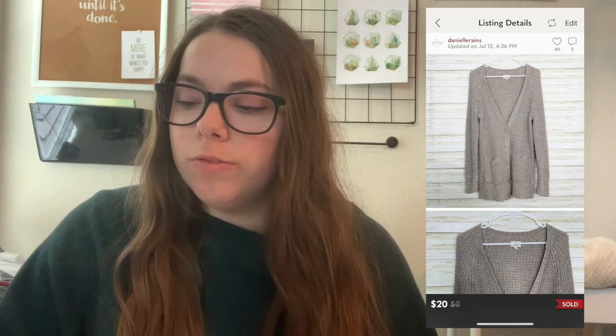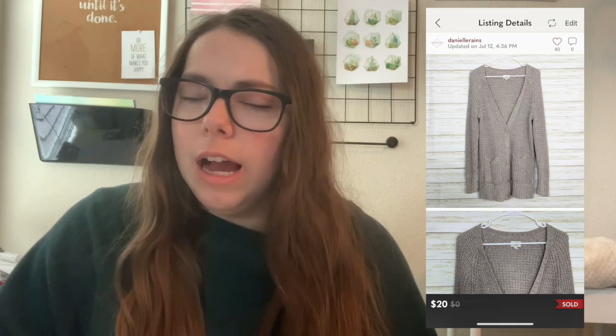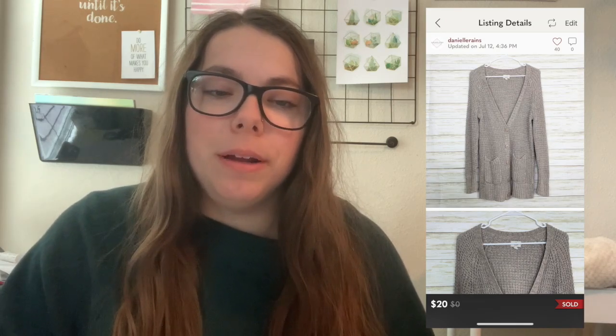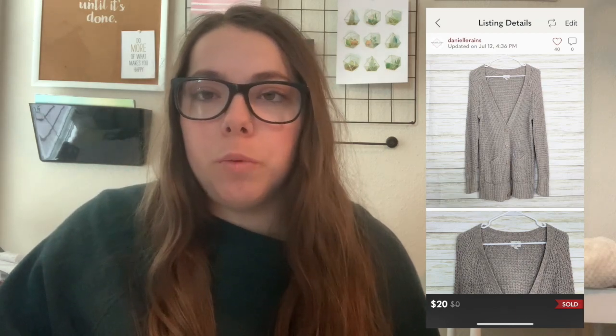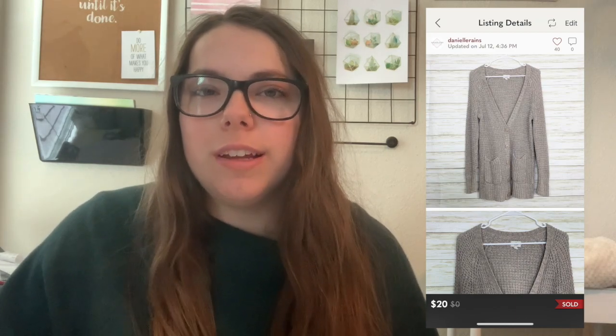I paid $4.50 if I didn't say that before. So it's an okay sale. I mean, American Eagle is an okay brand. This specific cardigan was an older cardigan, so it wasn't going to sell for as much as maybe a cardigan from 2020. I believe this was from like 2015 or 16, I want to say. So 20 is still a good amount, and it still did make a profit, but obviously it's not the most profitable sale, but I'm still happy with it.